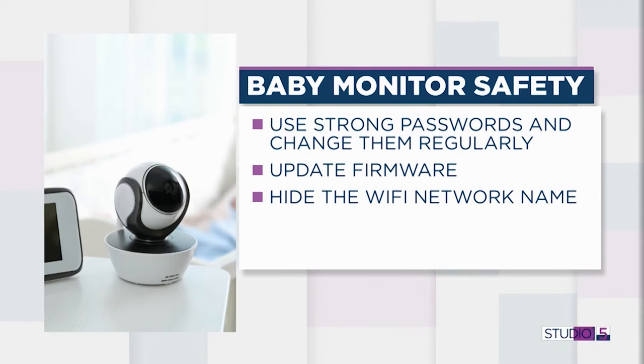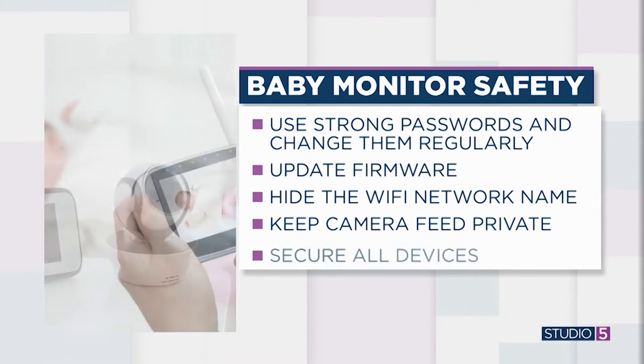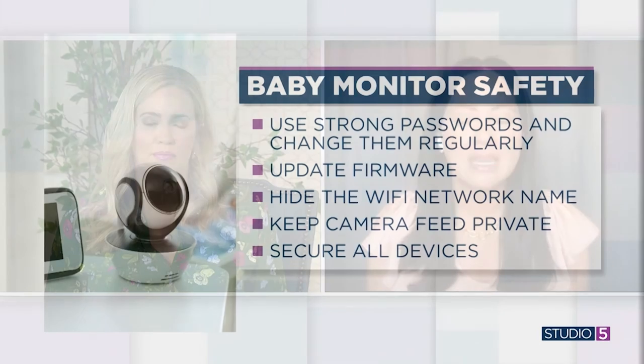Any other steps, Amy, you encourage us to take to secure our devices? Well, just the last one is to keep that camera private. I know a lot of people like to let their nannies or maybe grandparents peek in on it once in a while. But anytime you don't know if that person's device is hooked to a secure network, you're opening a window to hackers. So again, just don't hand that out to everyone. Do you really need to check it while you're at dinner? Only check it when you're on your secure network at home.